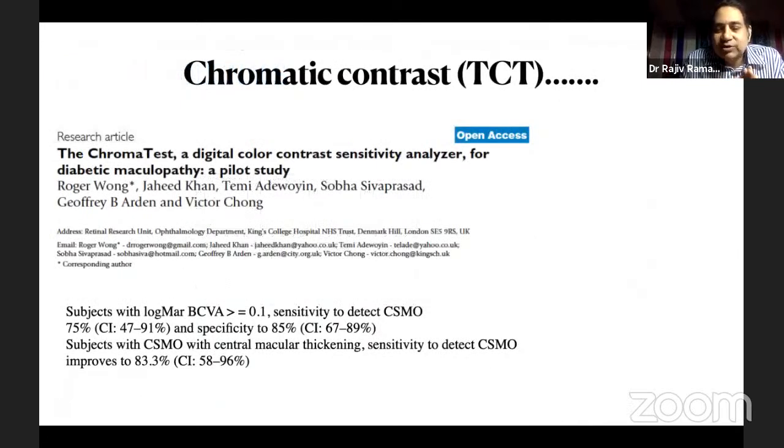One promising thing was not contrast, but chromatic contrast, especially the tritan contrast threshold, the TCT. And this group looked into another digital test called the chroma test. They very strongly suggested that it is related to central macular thickening. It is related to logMAR, but somehow this is the only publication, and after that we never saw this.